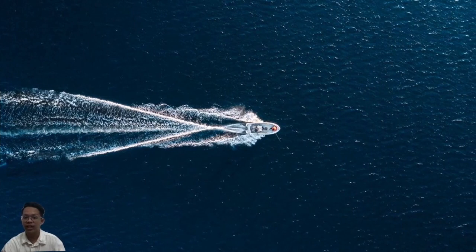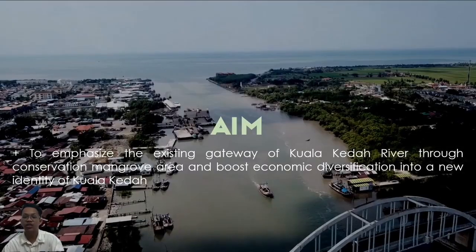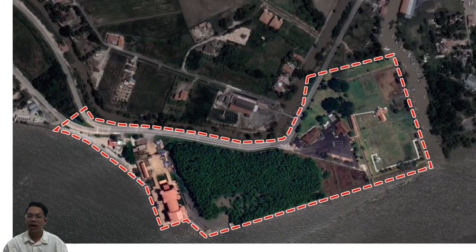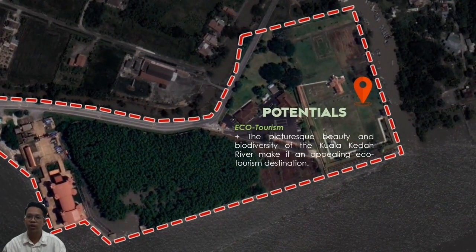Moving on to the next slide, which is the aim. The aim is to emphasize the existing gateway of Kuala Kedah River through conservation of the mangrove area and boost economic diversification into a new identity for Kuala Kedah. I have studied and enhanced the potential into three core potentials, which are ecotourism, fisheries, and aquaculture.